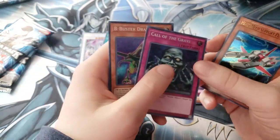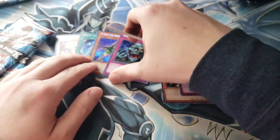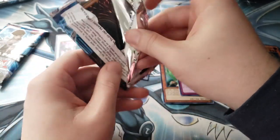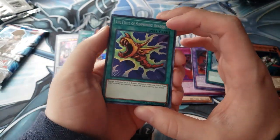And B Buster Drake, which at the very least, the A is unlimited again, so you can actually play the ABC strategy. I'll just put those in a pile. The ultra rares don't matter. I mean, I opened so much of the set. It's crazy. I sold most of the bulk. I have a play set of pretty much every card from the set still, but everything else I just sold.